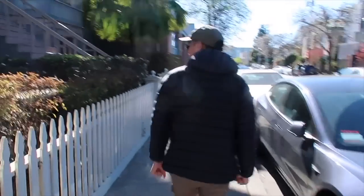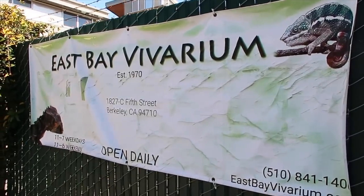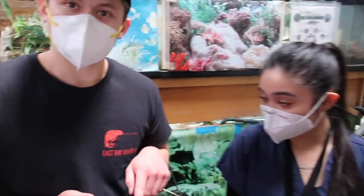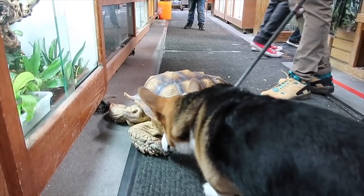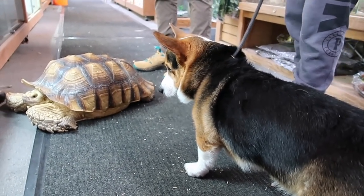Today we headed over to Berkeley, California to visit the East Bay Vivarium. It's actually very famous and a place that sells, educates, and boards all kinds of reptiles. This is where our friend Lucas works. I brought Gatsby along to see what his reaction is to meeting all these different animals. Watch out, Gatsby. He's like, uh-oh.